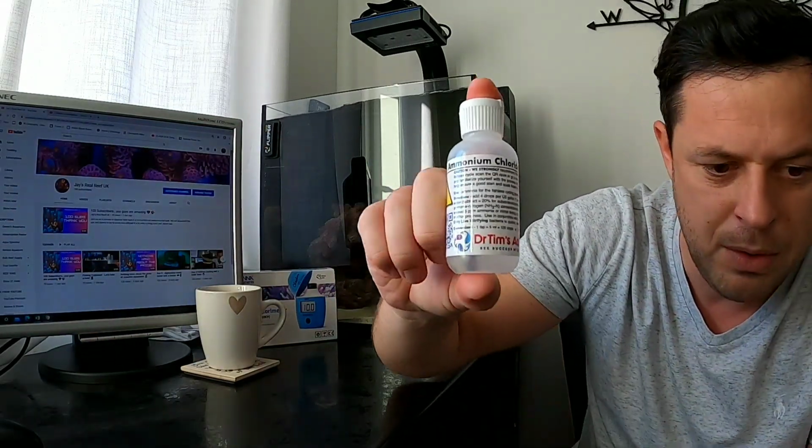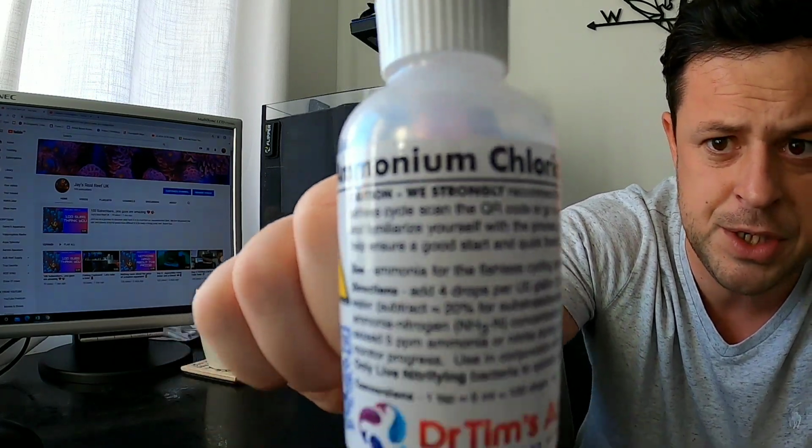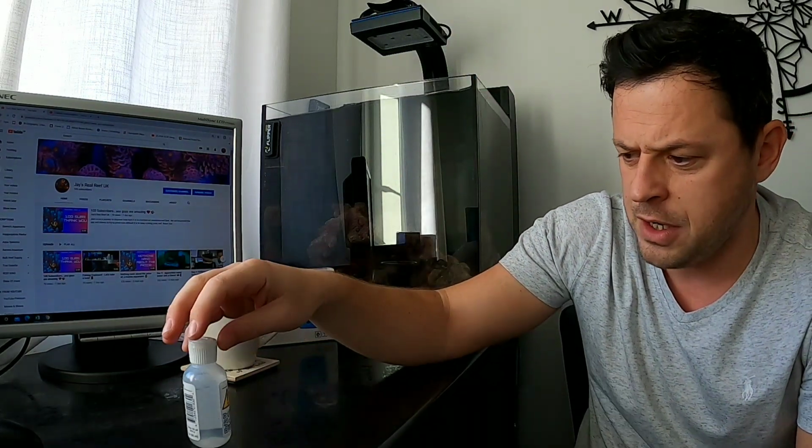So let me give you a heads up of where we are at the moment. We've had a bit of an ammonia spike. I'm using the Dr. Tim's Fishless Cycling, with the ammonium chloride. There we go. I've dosed it twice at the moment. So I've dosed over 120 drops of the ammonia, and from days 4 to 7 we've seen a huge spike in ammonia. Unfortunately, the nitrites haven't spiked. They've remained around 0.05 to 0.1.